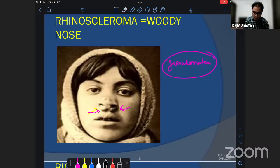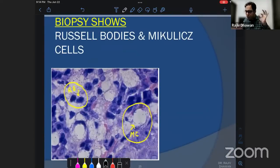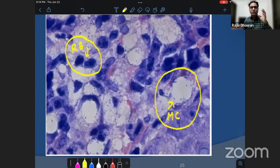Now, my dear friends, how to prove it? You have to take a biopsy and send it for histopathology examination. And in the histopathology findings, the famous question is, the two typical findings are Russell bodies and Mikulicz cells.